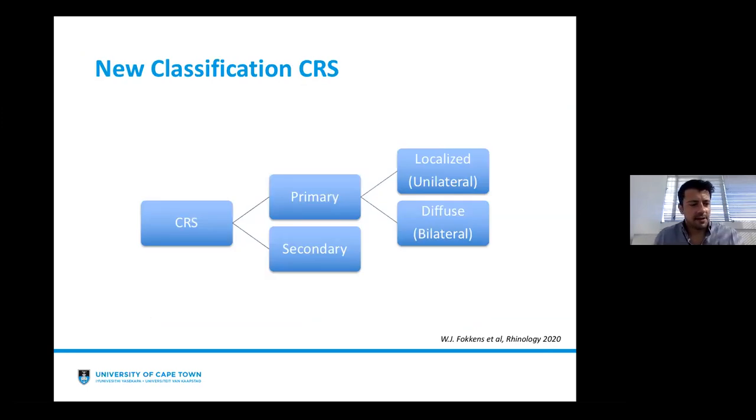And so the new classification of chronic rhinosinusitis essentially has broken it down into either primary or secondary chronic rhinosinusitis. Primary meaning that there is innate pathology of the paranasal sinuses, and secondary there is an underlying pathology, for example, cystic fibrosis or primary ciliary dyskinesia with a resultant chronic rhinosinusitis. This helps to essentially break out the different phenotypes.